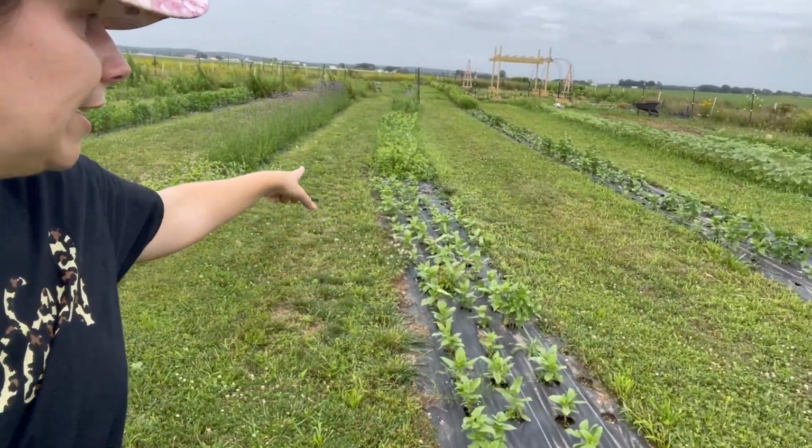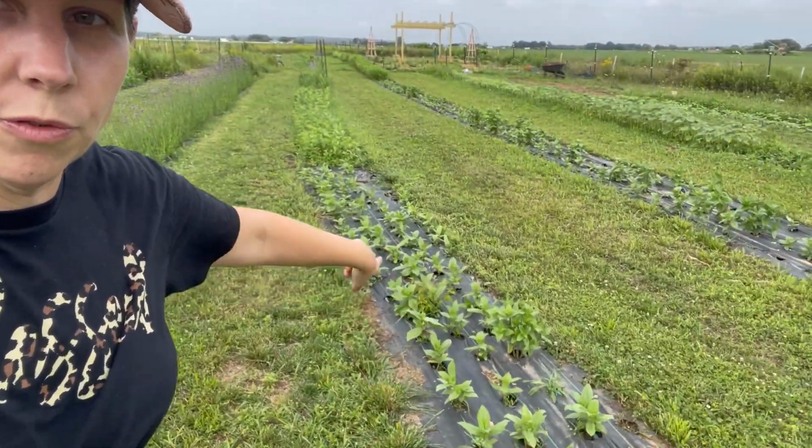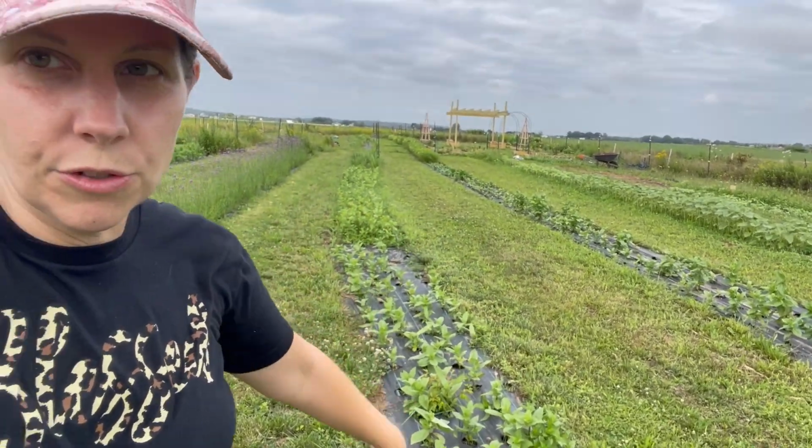So if you're wondering, yeah, I have zinnias over here too. So this is a full row. These are 2 100-foot rows. So I have 3 100-foot rows of zinnias this year. Every year I've added an extra 100-foot row, and you know what? Next year I'll probably add another 100-foot row. I love zinnias, and everybody loves them, so they're awesome.